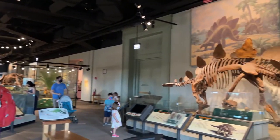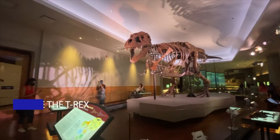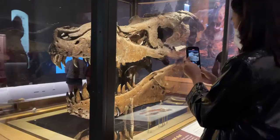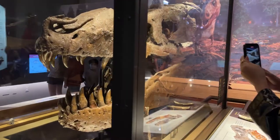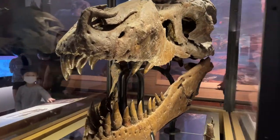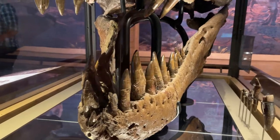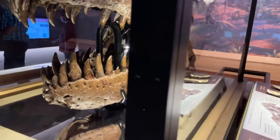In the middle of the exhibit, we get to see Sue the T-Rex. Sue is one of the largest, most extensive, and best preserved Tyrannosaurus Rex specimens ever found. The fossil was named after Sue Hendrickson, the person who discovered Sue.